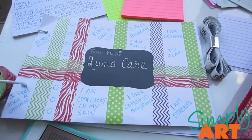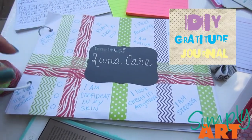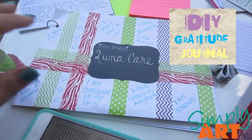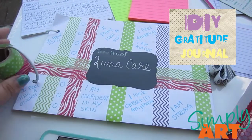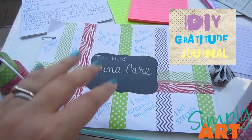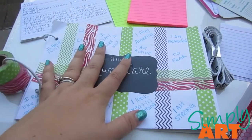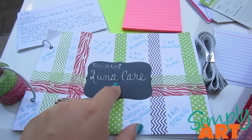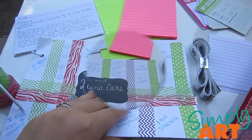If you want to see how I made this, it's very similar to my gratitude journal, by taking envelopes and using these binder rings to create a book. So I'll link to the video of my gratitude journal because it's going to be very similar to how I made this particular journal. And then if you want to make your own, you could check out that video, and if not, anything that you can write on will work fine.